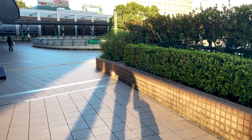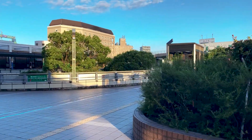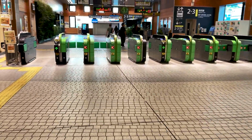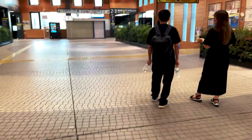There's something magical about early mornings in Japan. Empty streets, that soft sunrise glow, everything feels just a bit more special. As we enter Musashi Mizunokichi Station, I can feel the excitement already building. Today is gonna be epic.